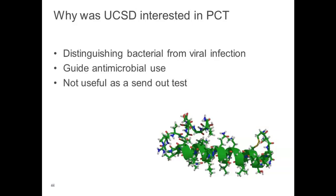And at the time, we didn't have the ability to bring in a separate analyzer just to run PCT. It was only available on one analyzer. Recently, it's become available on a variety of platforms, including the one that we use here at UCSD. So as a send-out test, it wasn't very useful, but once we have it in-house and can provide a rapid turnaround time, it becomes a lot more clinically useful.